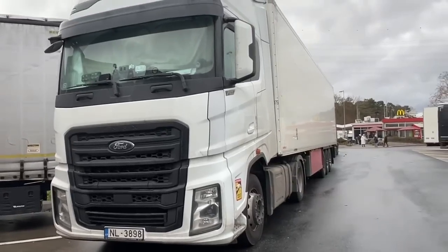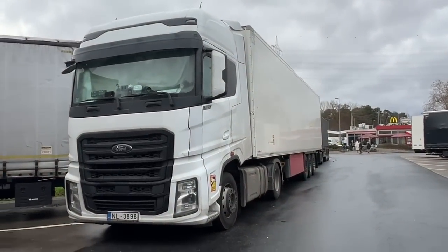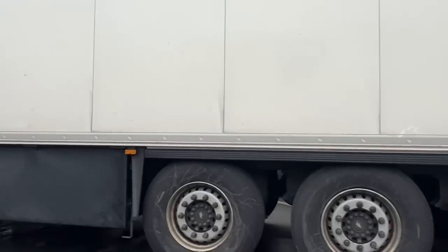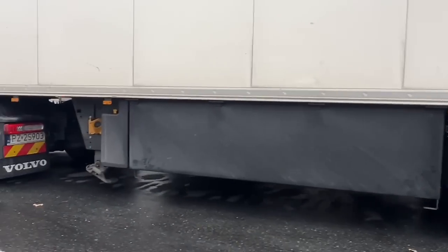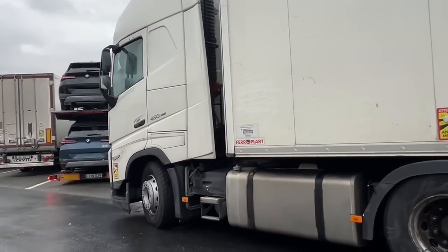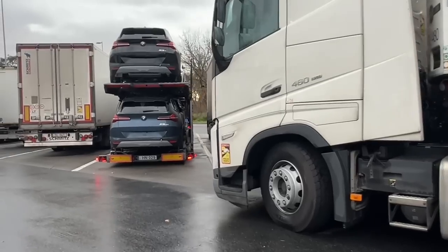It's also interesting to note the regulations are a little different. The semis can only run 55 miles per hour, even on these autobahns with really high speed limits. And they have tighter emission controls in Europe, so more pollution control.